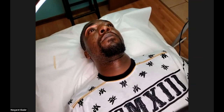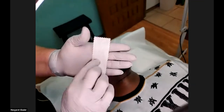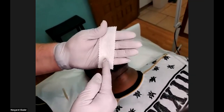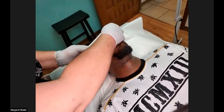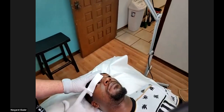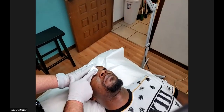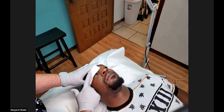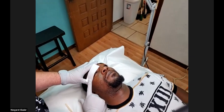He does have coarse hair, so I'm going to use our Naturaverde Muslin. I always like to use the center of the strip because that's where it's strongest. When I'm placing, I like to cover the whole thing. Do not do the back and forth rub because that causes friction, and you don't want to break any of those hairs off. You want to either pat like so or in the direction that the hair is growing.